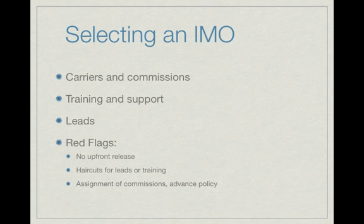But in just about any other circumstance, an upfront release should be something that your IMO is willing to give. You also don't want to go with an IMO that takes anything off your commissions for leads or training or support or anything. You as an agent, when you're going to an IMO, should be looking to get the best commission you can and just about nothing else. Because literally everything else that an IMO can do for you, you can do better on your own, or you can find better unbiased sources to take care of it for you.